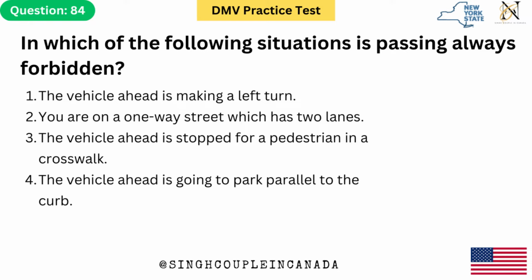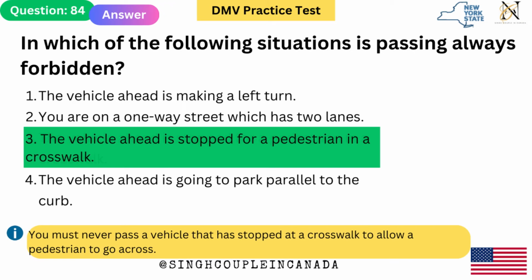Question number 84. In which of the following situations is passing always forbidden? 1. The vehicle ahead is making a left turn. 2. You are on a one-way street which has 2 lanes. 3. The vehicle ahead is stopped for a pedestrian in a crosswalk. 4. The vehicle ahead is going to park parallel to the curb. The answer is 3. The vehicle ahead is stopped for a pedestrian in a crosswalk. You must never pass a vehicle that has stopped at a crosswalk to allow a pedestrian to go across.